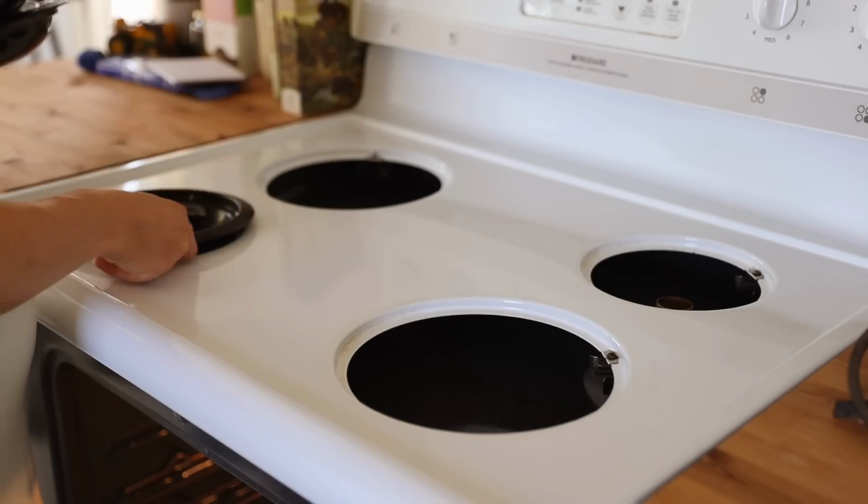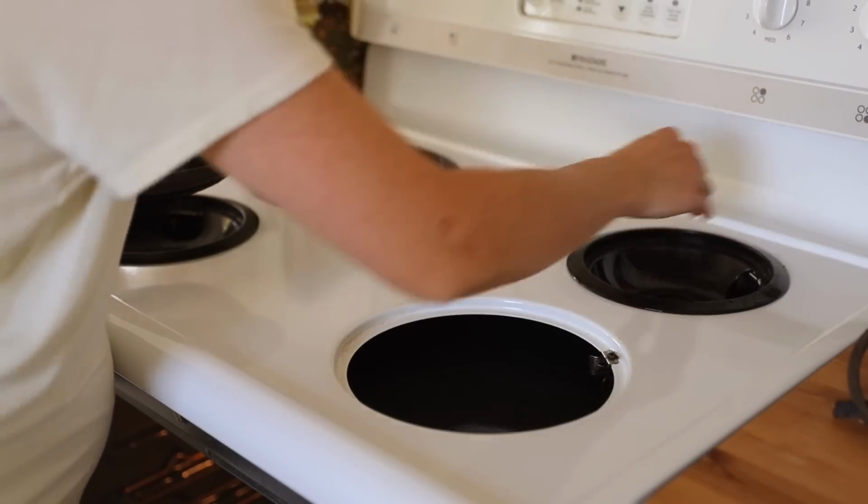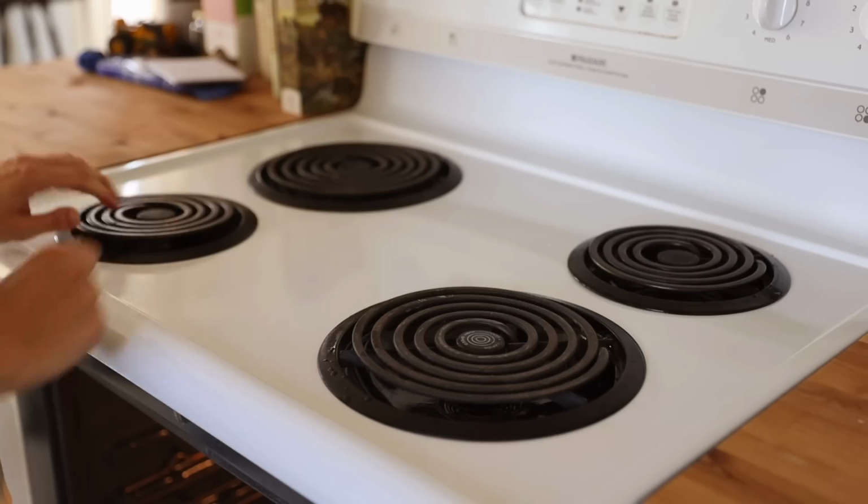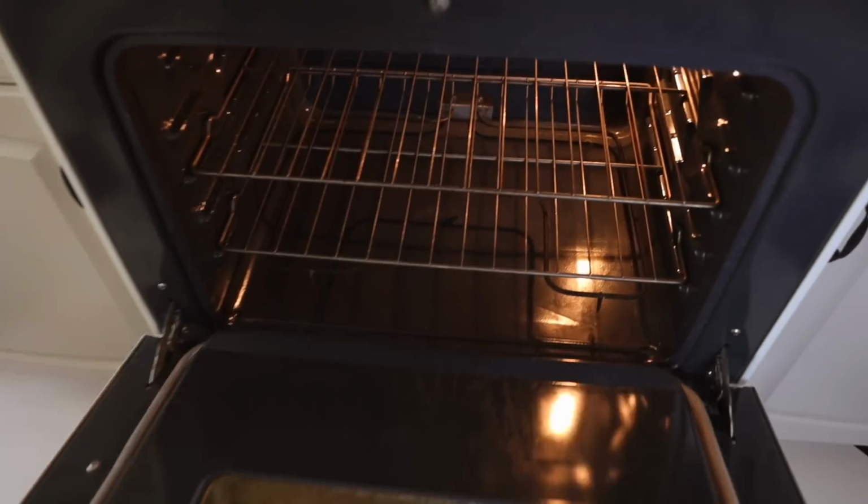And now that everything was finally scrubbed clean, it was just a matter of assembling, and oh man, did this ever feel good to have this done.